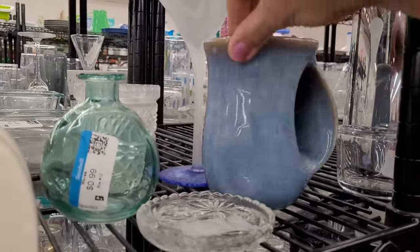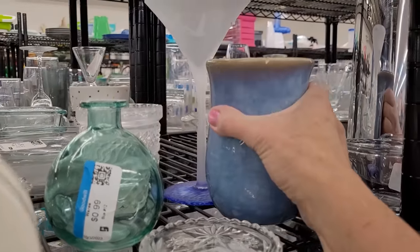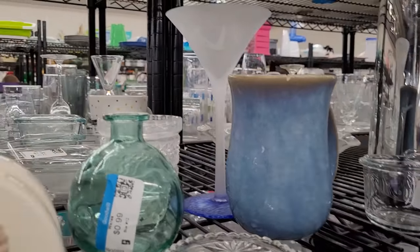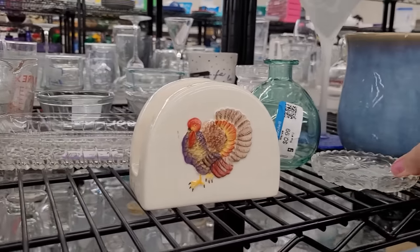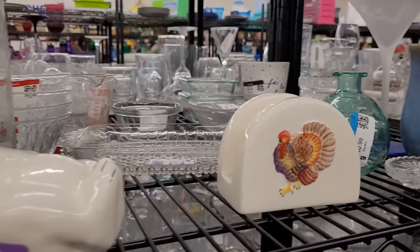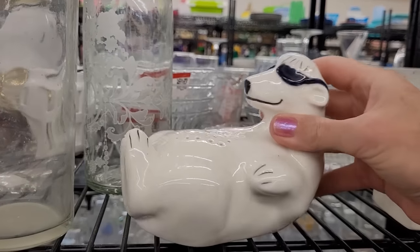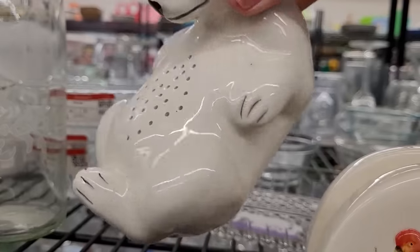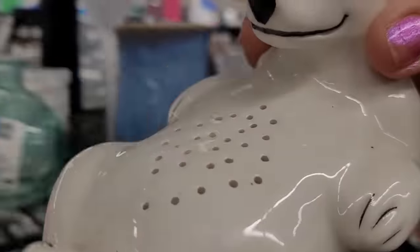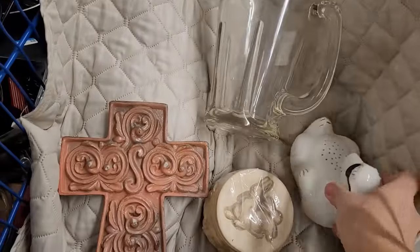This is a lovely mug. You actually pop your hand in it like that to hold it. It's really nice and comfy, but unfortunately a massive crack down the front of it. Some little trinket dishes. What's this fellow? He's a polar bear with sunglasses. Oh, I think he's a little appetizer snack guy. You put your toothpicks in there with appetizers on them. Olives or cheese and pineapple. Really fun piece that. So he will go into the cart.